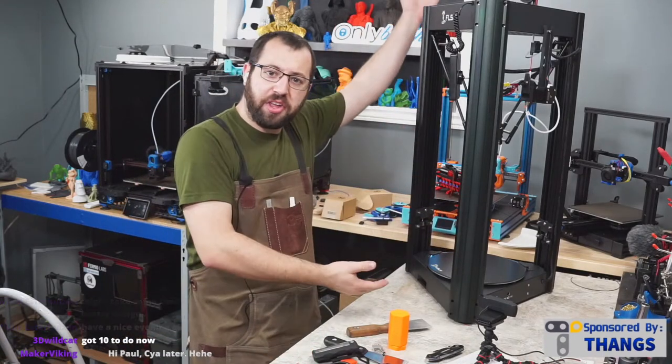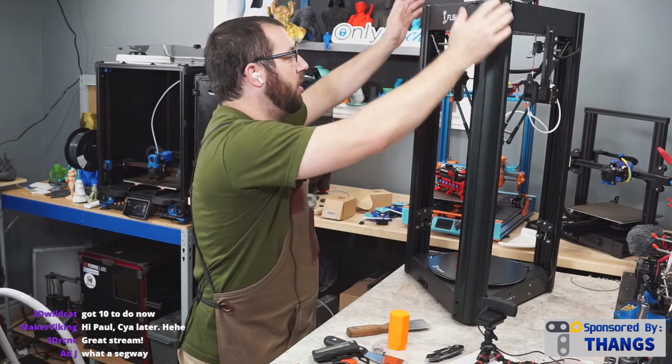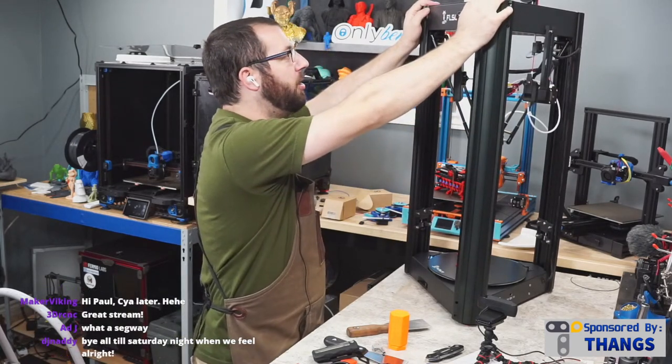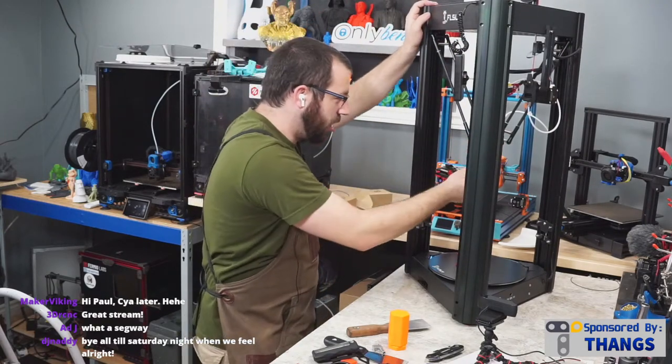This has been the FLSUN SuperRacer. Thank you, FLSUN, for giving me this printer to build. It is massive. Holy crap, it is massive. I'm going to have to find somewhere to put it, but I have a Delta now, so this is cool. I'll print something big on it, I think.